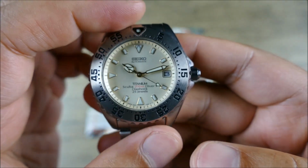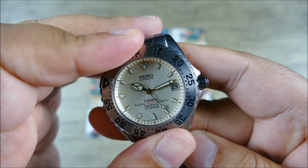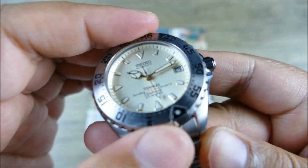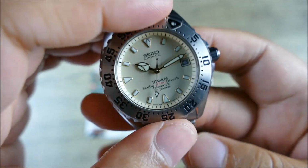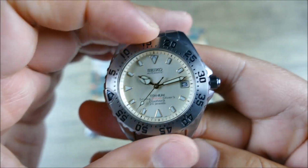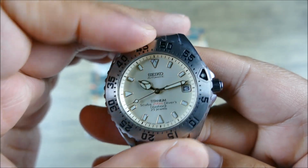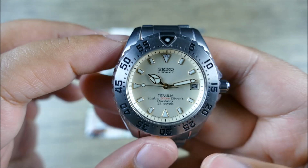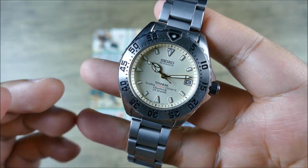And then in terms of the bezel, 60 click, unidirectional rotating, with that nice shielded lume pip at 12 o'clock. This is extremely good bezel action, especially for 60 clicks, especially on a titanium watch. I'm just blown away.